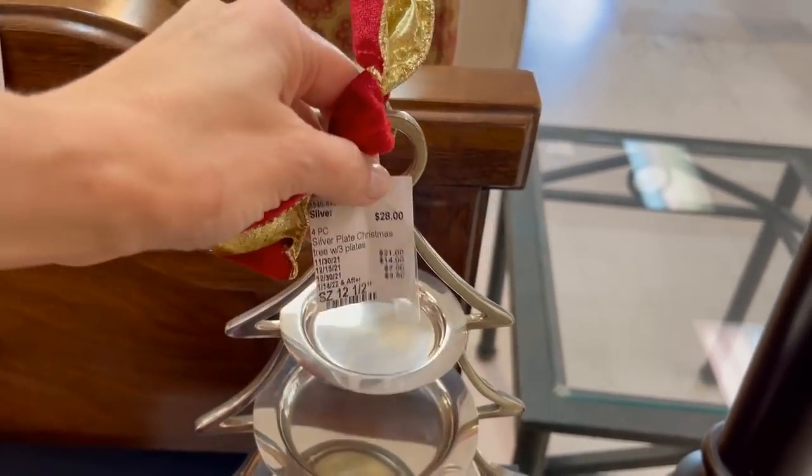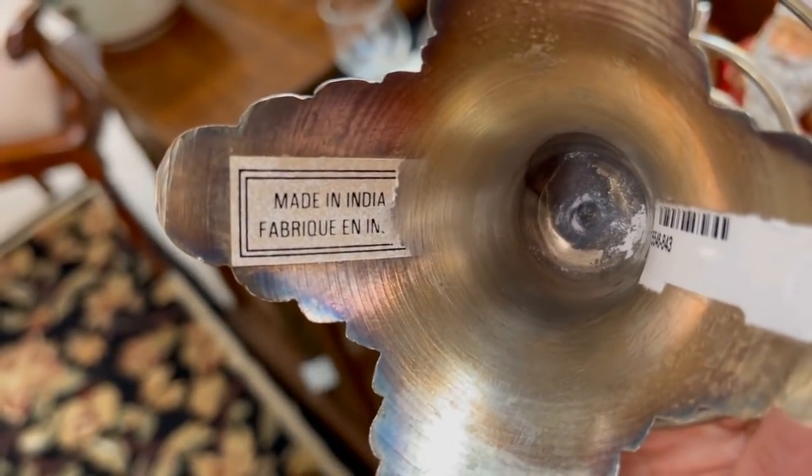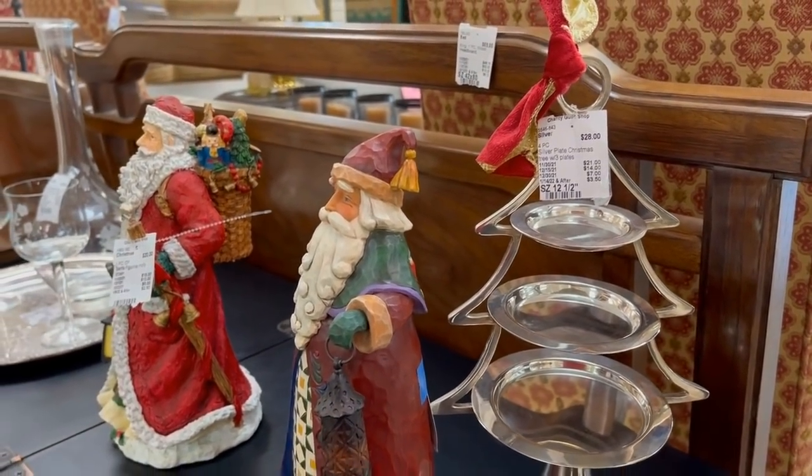This I knew was from India. I love that detail on the pedestal base. And sure enough, it is from India. You could serve small desserts on that, or maybe add some holiday decor, fill it with florals. You could get very creative with this piece.